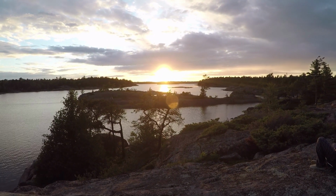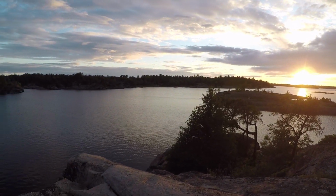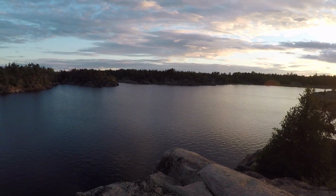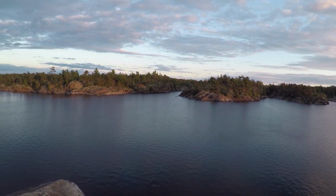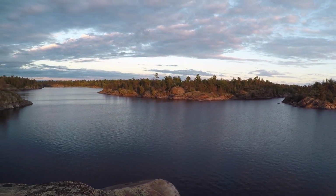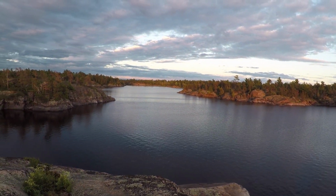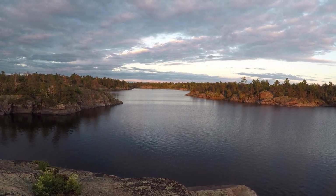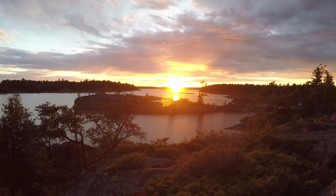What an incredible view of the sunset. The view of the French River is absolutely beautiful. Beautiful landscape. That's looking up the Pickerel River. Our last view of the sun for today.